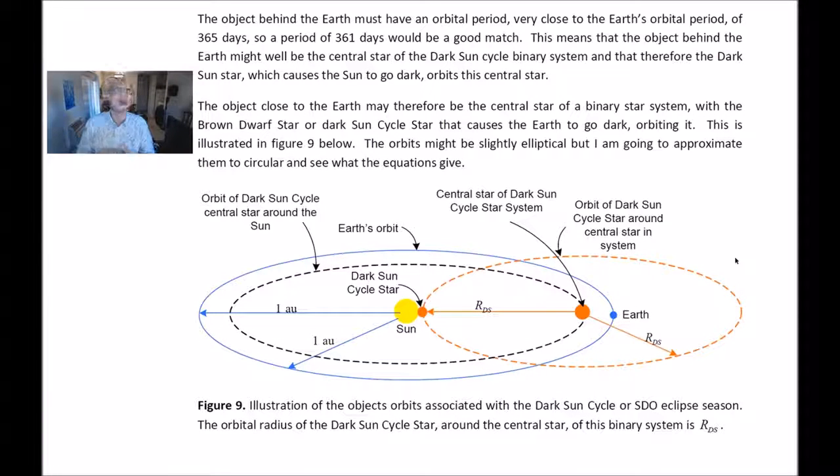This means that the object behind the Earth might well be a central star of what we call the dark sun cycle binary system, and that therefore that dark sun star which causes the sun to go dark orbits the central star. The object close to the Earth may therefore be the central star of a binary star system with a brown dwarf star or dark sun cycle star that causes the Earth or the sun to go dark orbiting it. This is illustrated in Figure 9 below. The orbits might be slightly elliptical, but I'm going to approximate them to circular and see what the equations give us.